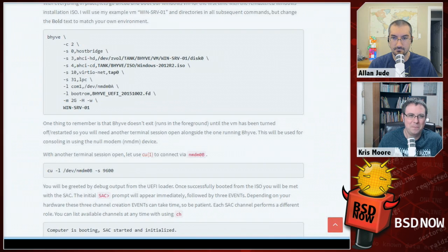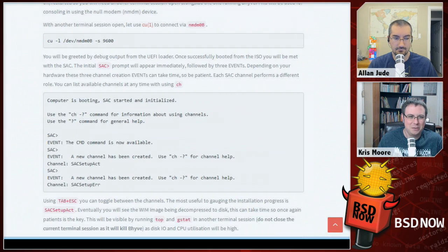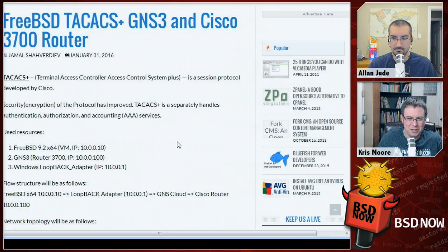That looks pretty neat. Okay, well, next up here, I guess we have something about loading up a router, a Cisco box specifically. So what exactly did they do? This is a tutorial on how to install TACACS, the Terminal Access Control System Plus, which is a mouthful. Yes, the access control.